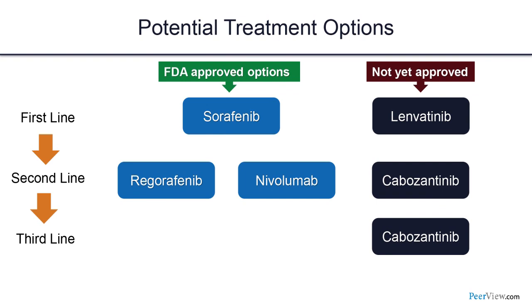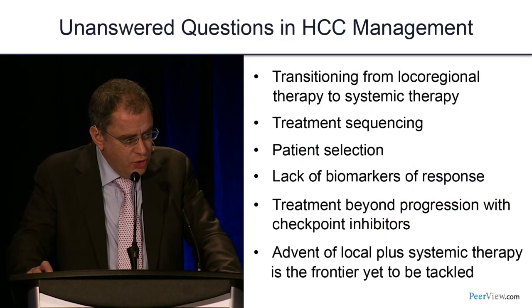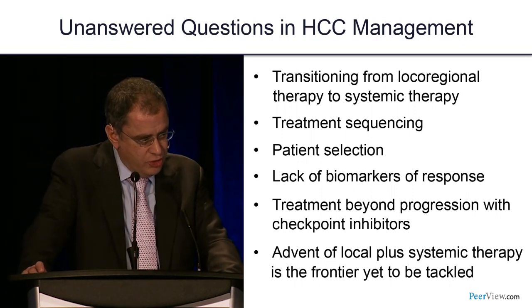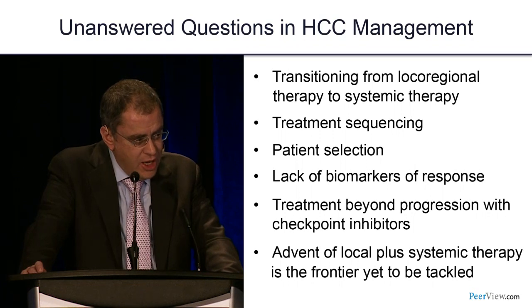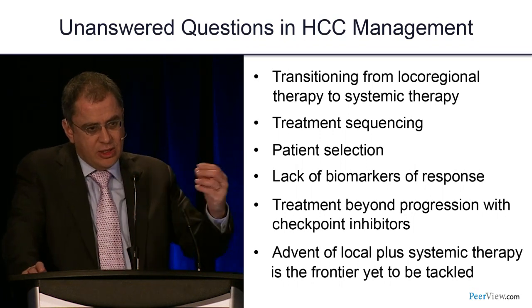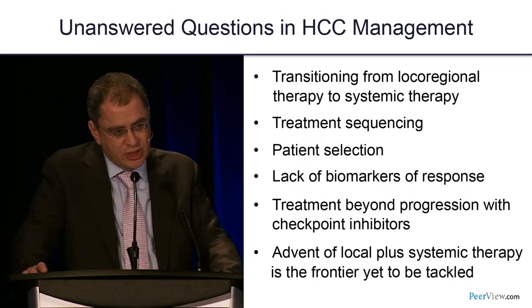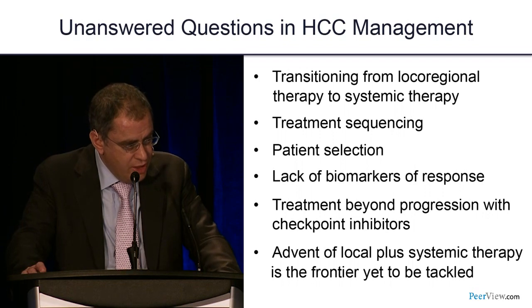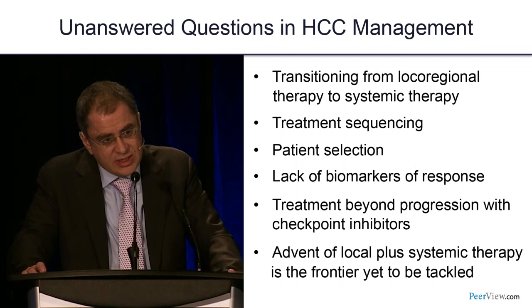But again, this map is yet to be evolving further, but it's fascinating and it's really something to be very proud of that we moved from 1 drug to at least talking about 5 drugs. So this brings us to understand that there are still many unanswered questions in regard to the treatment of HCC, among which the transition of therapy from local to systemic, which we tried to at least address with some of the trials that we brought up, but not necessarily that I have the final answer, in regard to the sequencing of the systemic therapy.